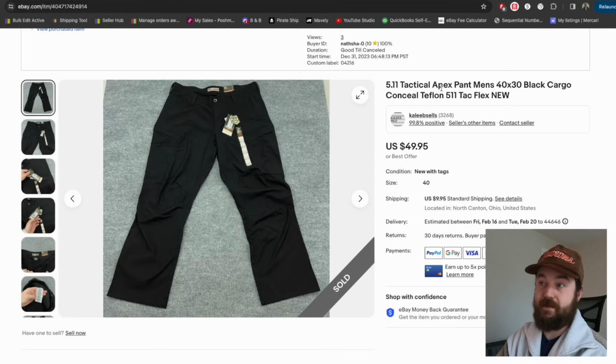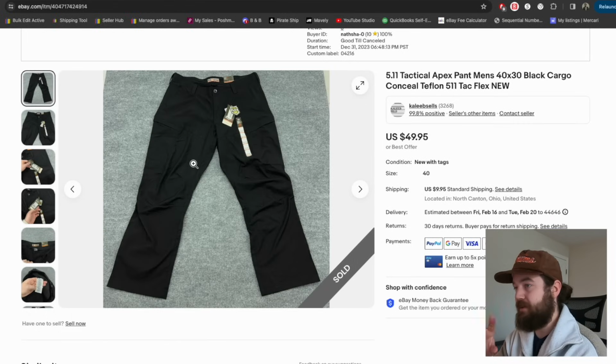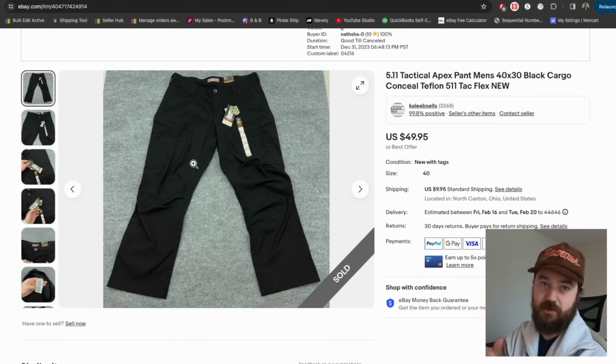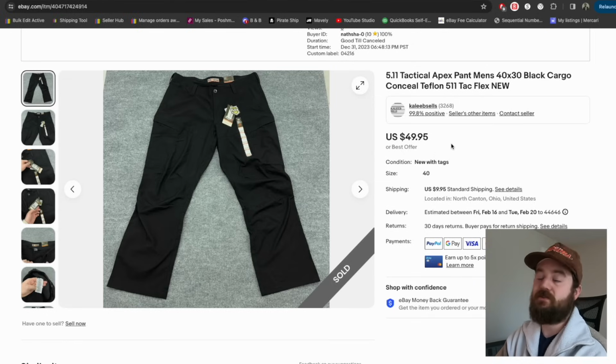Even used, I would pick these up because these are the newer performance-y, kind of stretchy model, the Apex pants. You can figure out the style code on the tag on the 5.11 Tactical pants, but because these ones were new with tags, it was just written on the tag. So it's easy for me to get all those details for the listing, but definitely a good pickup. If they were used, I definitely would be more picky about the size on these.